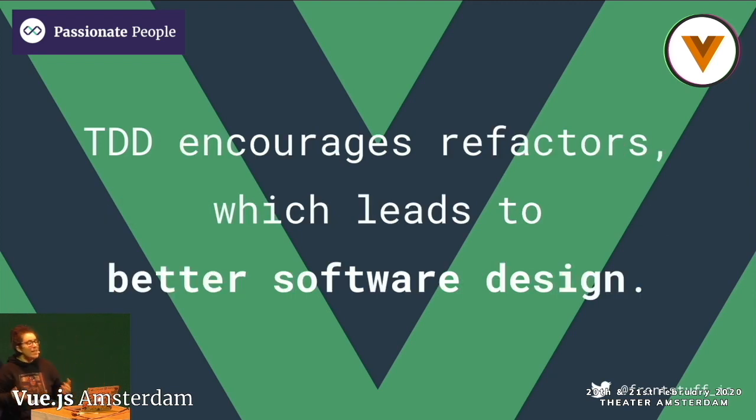Second is that TDD encourages refactors, which leads to better software design. One of the things that I love with TDD is that it helps you focus on the right things. Your software's contract is infinitely more important than the way you implement it. Let me say that again. Your software's contract is infinitely more important than the way you implement it. The implementation will change. It is not an if, it is a when. You will get better, the language will evolve, it will change. Your contract is important. The implementation does not matter that much.